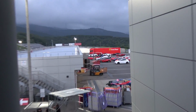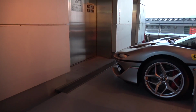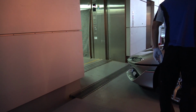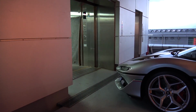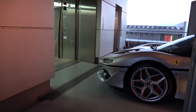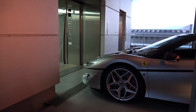Timing is impeccable. The black Enzo is actually being moved right over there. Another J50. Hey, hey, hey. All right, guys, showtime. Hey! Hey. Hey!